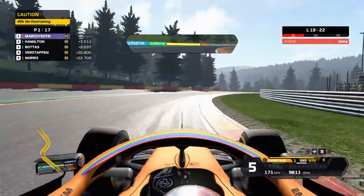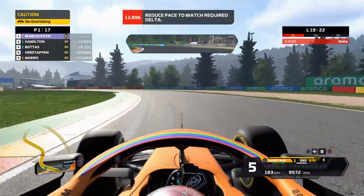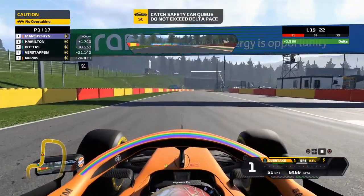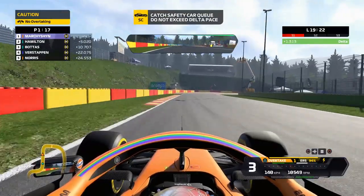Some information on Grosjean. They're retiring from the race. Okay, the safety car is out. The safety car is out. We need to form up at a reduced pace. Keep a close eye on that delta time. Make sure to keep it positive.